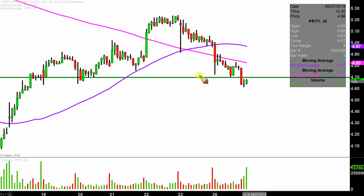I mean, if you go through the history of things, you can see it acted as support, support, and now the price has violated it here. So the big question going forward is, is this the start of something bigger, or is this just one of these faulty breakdowns where there's actually not any sort of bearishness behind it, and then all of a sudden the price snaps back above that level?